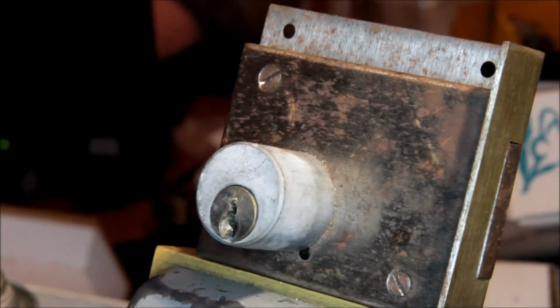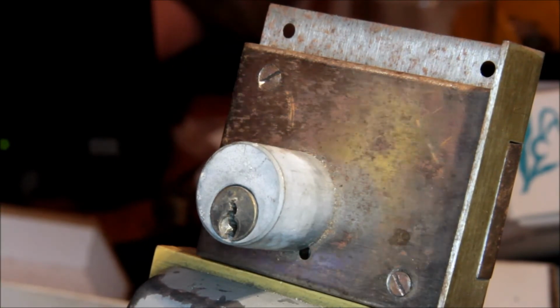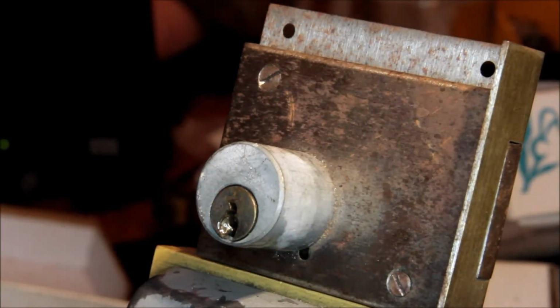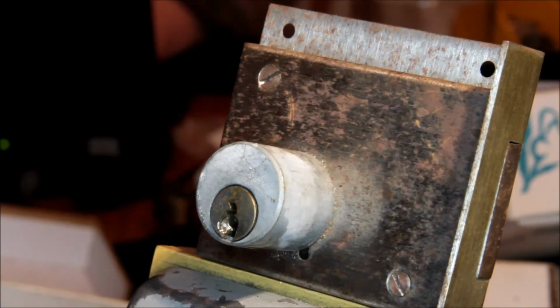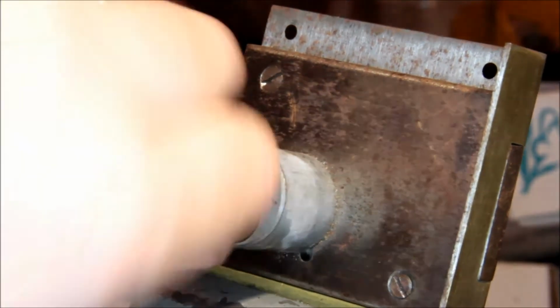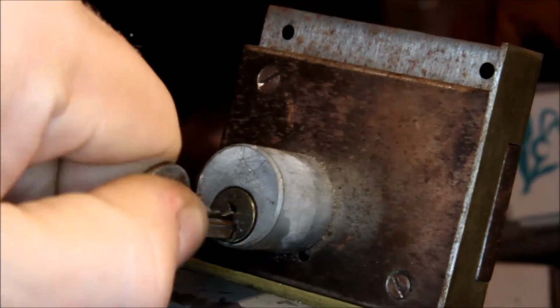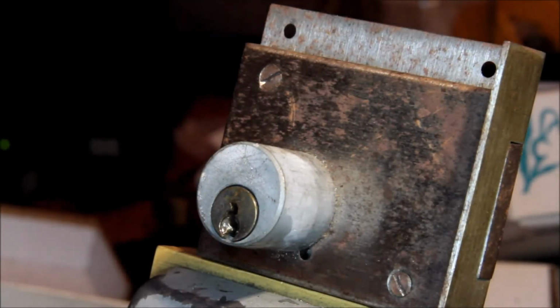Whew. You know what would help? Maybe the lock will work better. And I'm going to cover the lens slightly because of the WD-40 spray. Ooh, look at that cloud of vapor. Keep that off the lens. Yeah. So we'll give that a little bit. Maybe with a little less stickiness in there, Adrian, it'll work better. So, okay, let's try that.